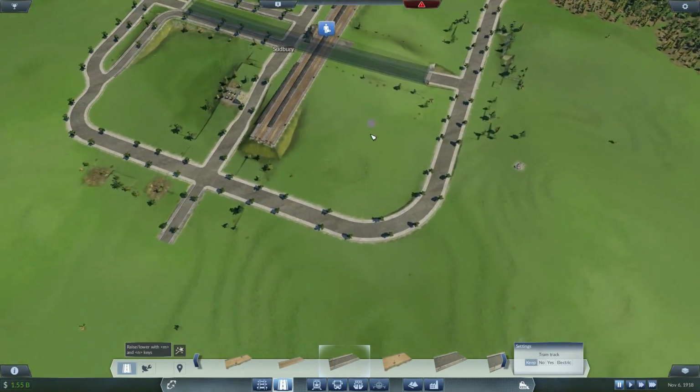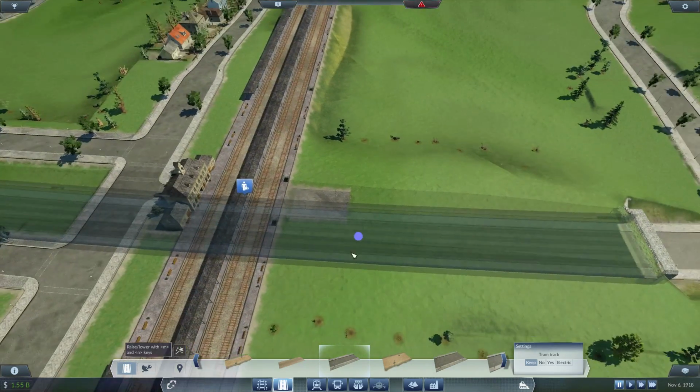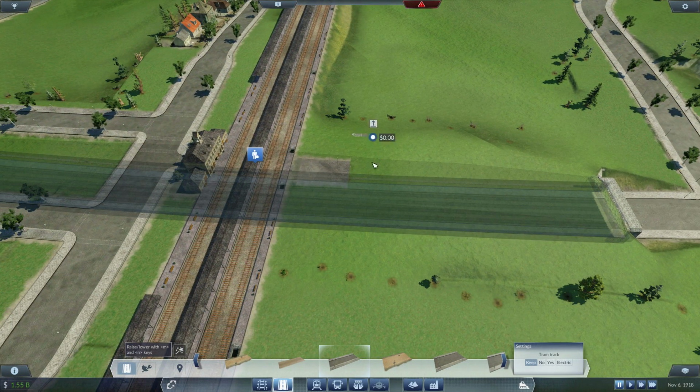Fancy. Very fancy. Now on this side we've got to do something similar. We've got this road up here. We're going to make a... No. That's not what we're going to do. We're going to do this.